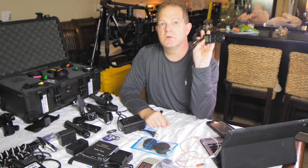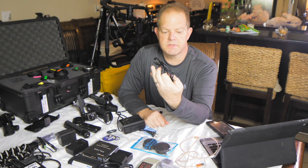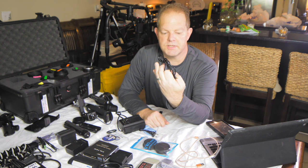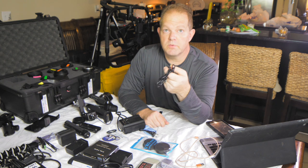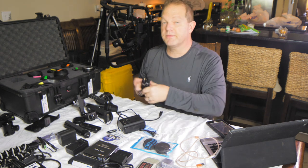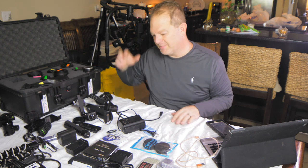I'm gonna bring this remote. It's just a basic remote. Really inexpensive. I'll put the link to it, it's JJC. And it just lets me remote, do long shutter and stuff like that with the GH5. Really, really like that.